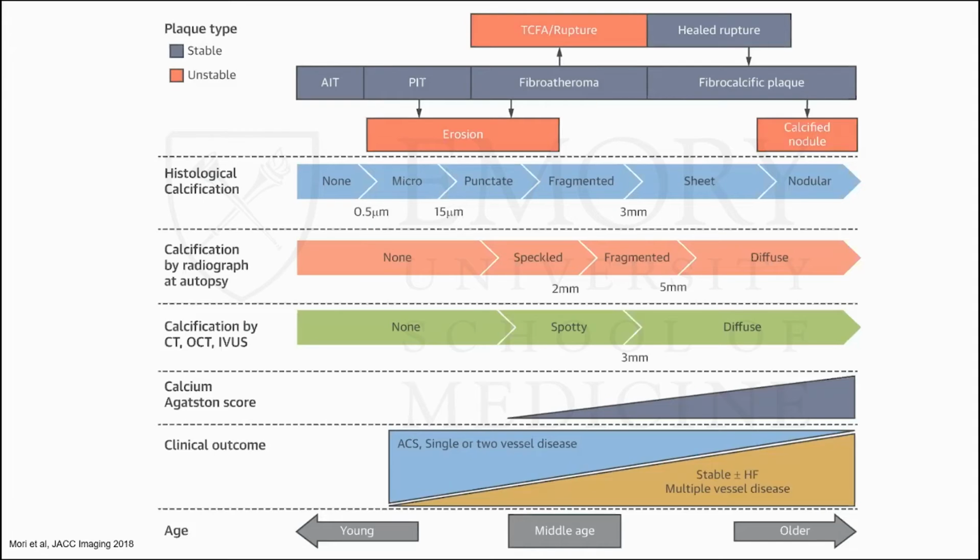But for the clinical outcomes, when the calcium is initially micro calcification and only punctate, especially if it's on the fibrous cap of the plaque, there's a higher risk of ACS. But as the calcium score increases and the calcification becomes more diffuse and nodular, it can cause decreased flow and maybe cause typical angina and ischemia leading to heart failure.